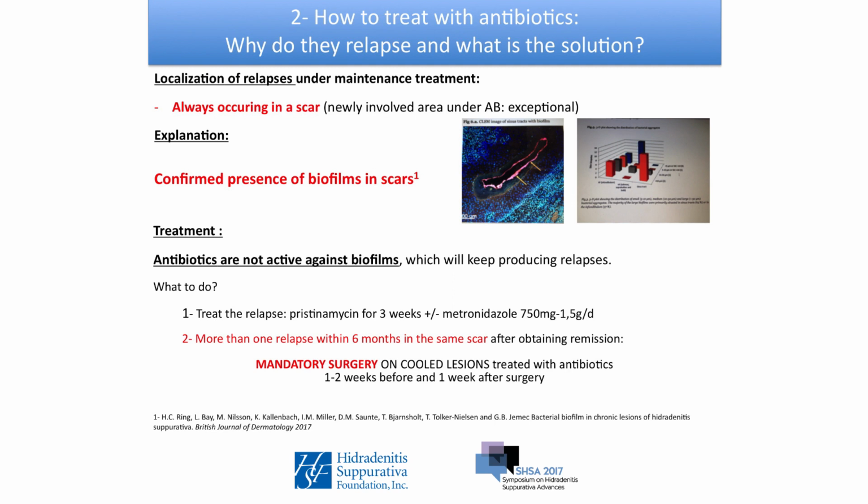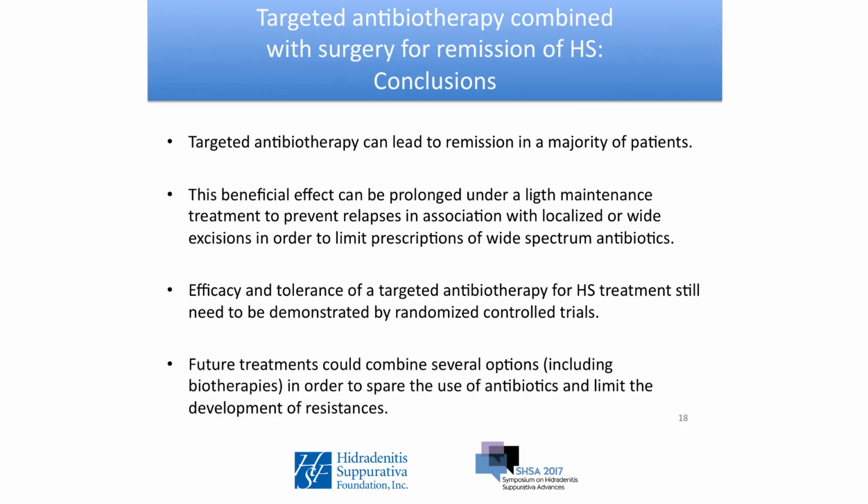So what is the solution? Surgery. You treat the relapse, but then it's surgery. And so we made it a rule that after 2 relapses within 6 months of remission, we send them to surgery. So in conclusion, targeted antibiotherapy can lead to remission in a majority of patients. The problem is not to put them into remission, but it's to keep them in remission.